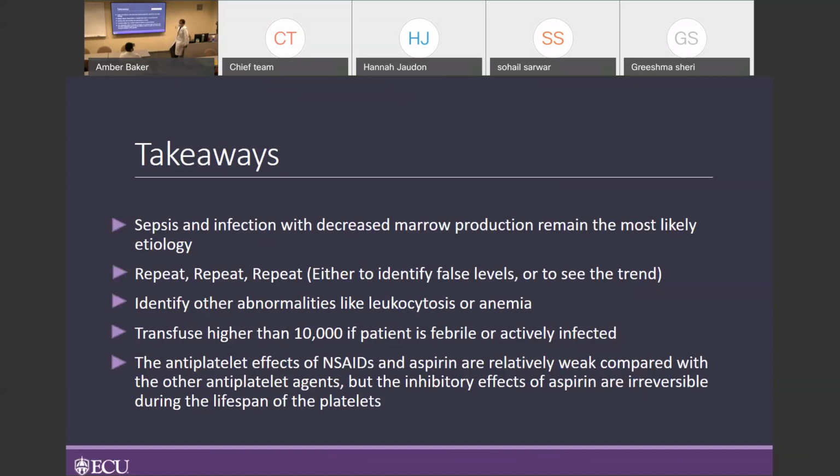The serious ones are lumbar punctures. That's actually the most serious one, because when you go stabbing someone in the spine, you really need to check those platelets.